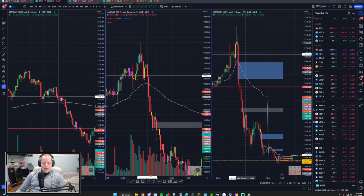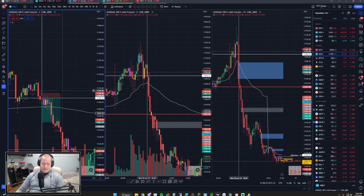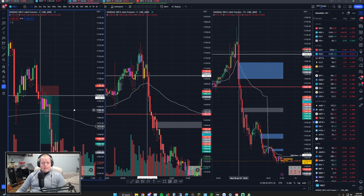The short here, I had a short here with a 7-point stop loss. For those who know how I trade, I use what I like to call a soft stop loss. A lot of other professional traders that I trade around and that I respect use them as well. Basically, a soft stop loss is where we'll have a level-ish that will invalidate the trade, essentially.